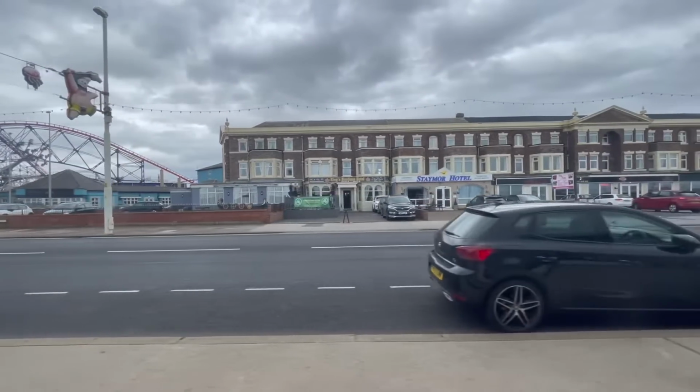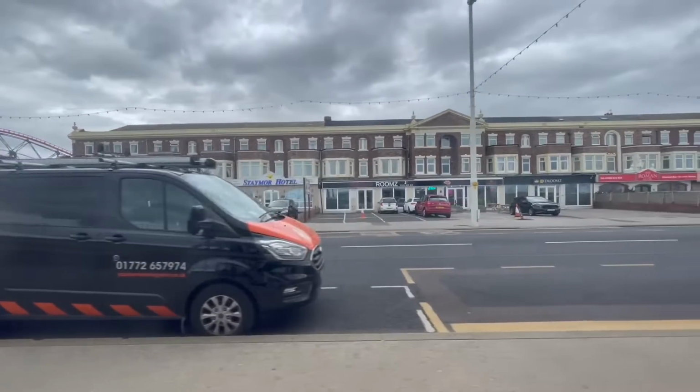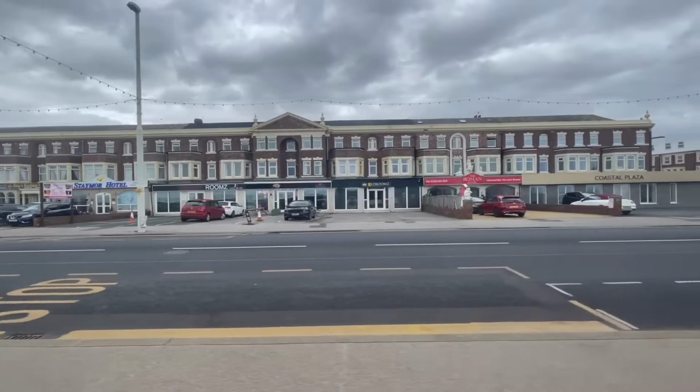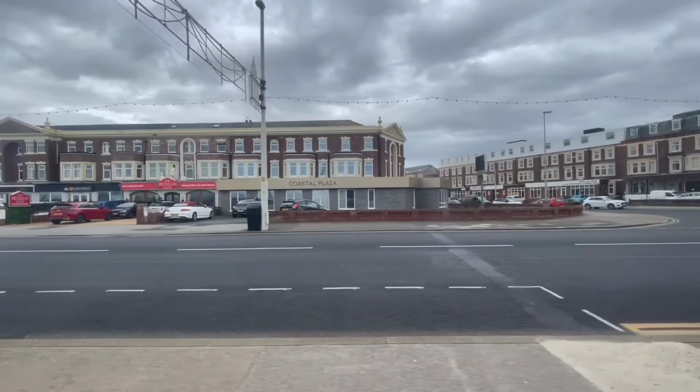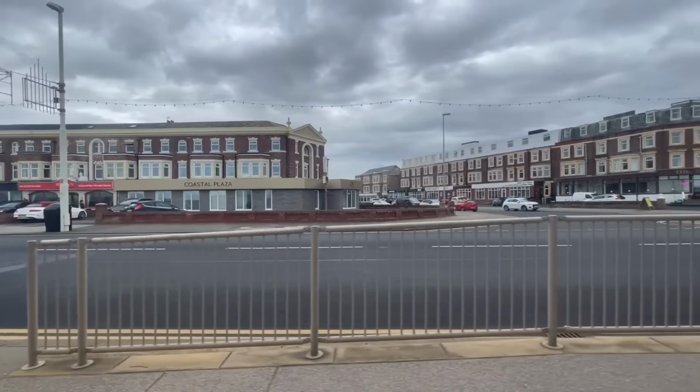And now we're on New South Promenade. Getting close to the end of the line, Starr Gate, on this ride from Fleetwood to Starr Gate in Blackpool.